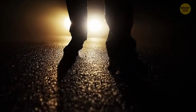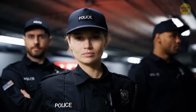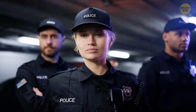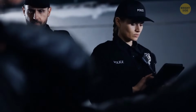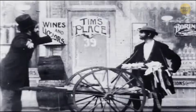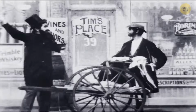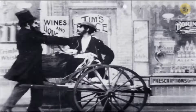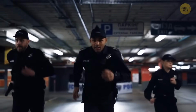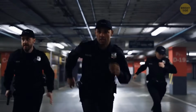Not only are the jeans blue, but the police officers' uniforms as well. The first official police officers appeared in the 19th century in London. They were given a blue uniform to contrast with the red and white uniform that military workers had already been wearing. Two decades afterward, the police force was adopted in the USA, and they followed the pattern.